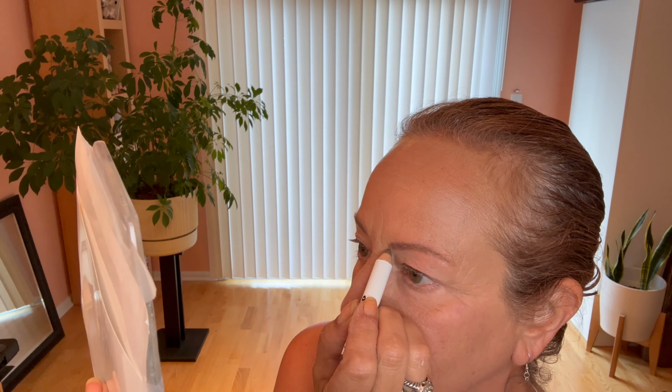Oh, I kind of like that. What do we think? So now to soften it so that it's not looking like you've put on an eyebrow. Hopefully that looks okay. Not too bad. Not too shabby. Now for the other brow. What do we think? Is it beautiful?